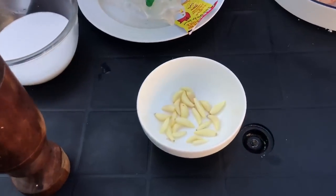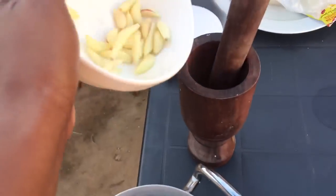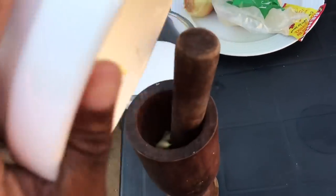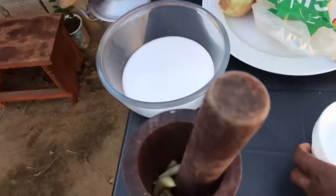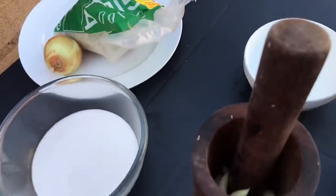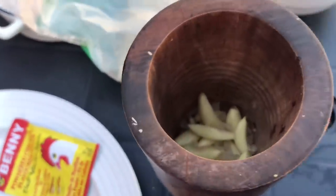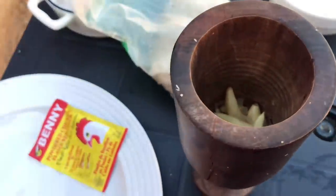Okay, I finished peeling the garlic. Can you see? Now it's time to mash it with a little salt, okay? Don't use a lot of salt because afterwards you will add chicken powder, okay? Now add salt. Add a little salt, garlic, and a little salt. Now it's time to mash.